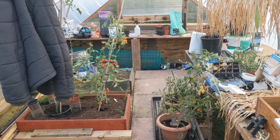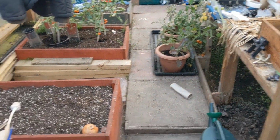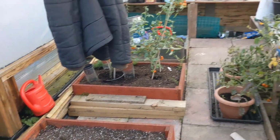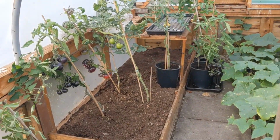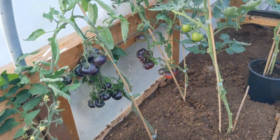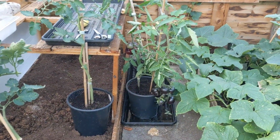Looking alright in here as well. Got some tomatoes there. I'm going to bring kids down tomorrow for a bit. It's going to be sunny tomorrow apparently. So I'll bring them down for a bit and they can start picking. Same in here. These tomatoes. Looking okay, aren't they?